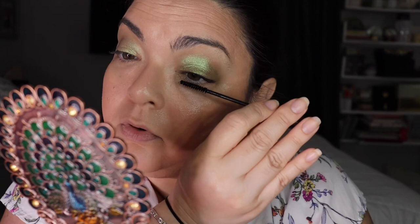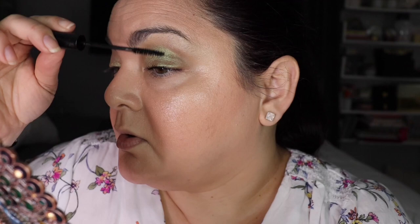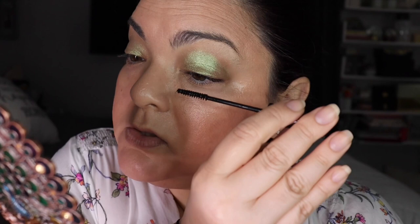I've been using this quite a bit. I don't curl my lashes. My lashes are pretty good in general, and I don't curl them. I'm actually scared of the curler. I know it's dumb, but I'm scared of that curler. I know it's all mental. I think I'm gonna rip out my lashes. I'm gonna have to start learning how to use it, but I don't think I need it per se.